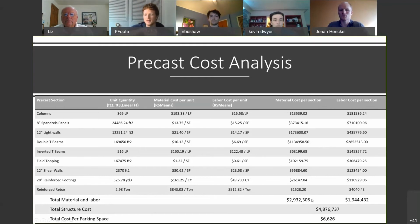The estimate did not include any other costs or activities in our calculations, although we do acknowledge that there are several factors that we should consider for additional costs. By doing this bare analysis, we confidently came up with a minimum cost that an owner might expect for the construction. We used RS Means online estimation software, where we calculated the current market price specific to the Kalamazoo area required for the materials and work. In total, our structure cost came to around $4.9 million, which we can then further break down into an average cost of $6,600 per new parking space built.